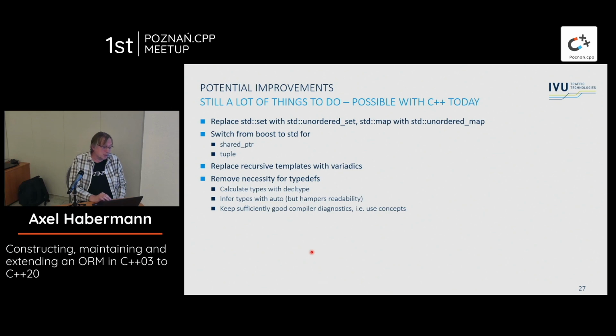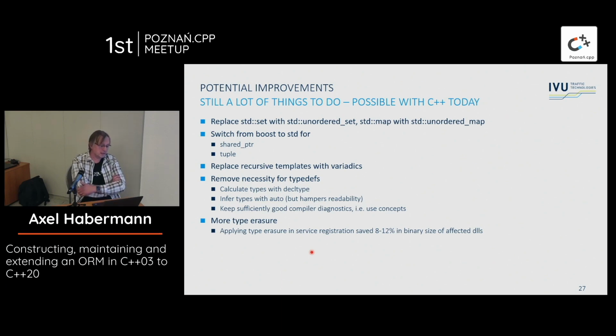And we want to keep sufficiently good compiler diagnostics, so use concepts. We currently use concepts very sparingly, but we could improve on that. More type erasure. That's the thing we did very successfully in certain parts of the software where we register the services, and using type erasure there saved 8 to 12% in binary size of the affected DLLs.